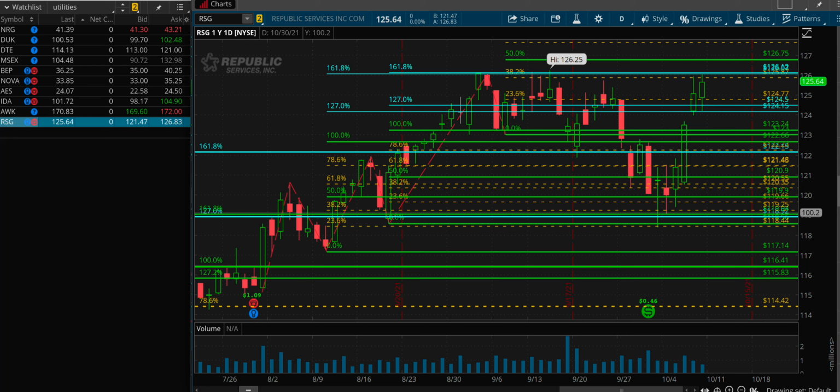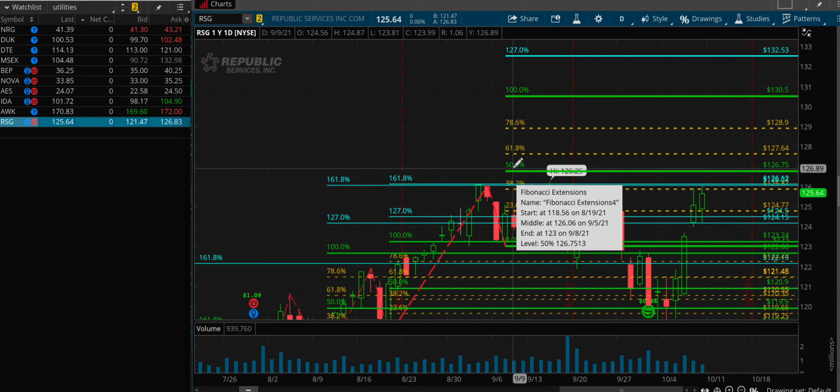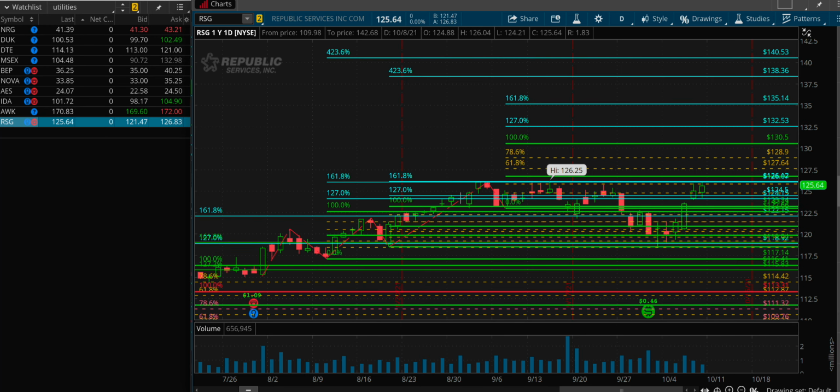RSG, save the best for last, right? Love it. Love it. I still see us needing to break above this intermediate little extension above the 126.75. If we can hold that this week and break above the 126.75, then I see, wow, I don't want to be too optimistic, but I see 132.53 coming relatively quick.